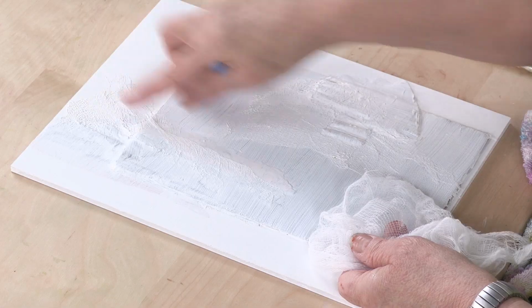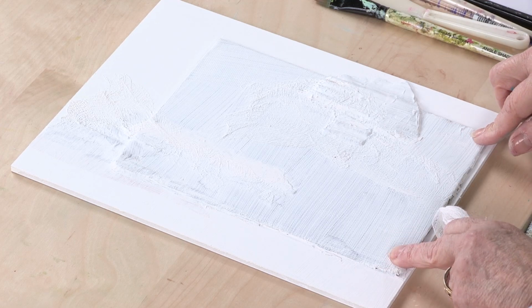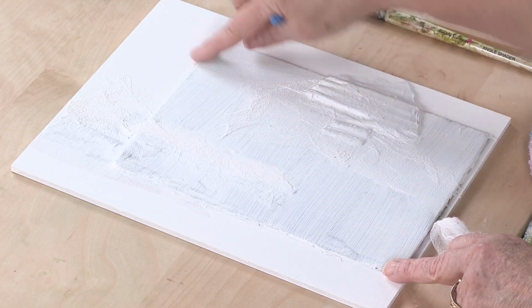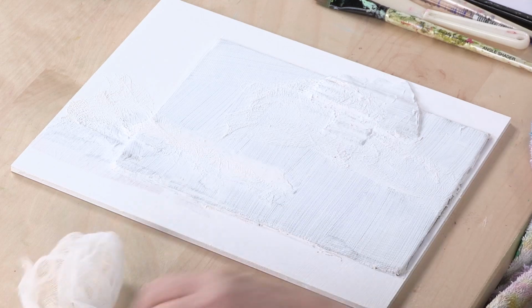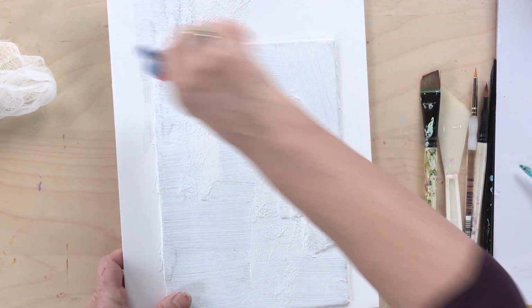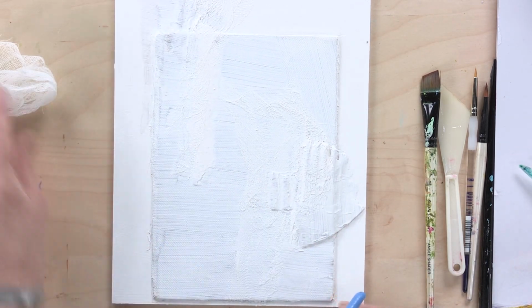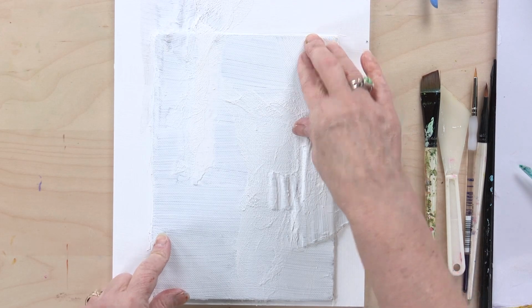Here's where I use the cheesecloth. You can see it's glued down here. It makes a great texture. I've also used an old piece of book, the cover of an old book that I glued down. That's when the clamp really came in handy. I had clamps on these two sides and up here and here, a larger clamp, to hold that down as it was drying, because that was a lot to glue down. In that case, I used the heavy gel and really kept the clamps on until it dried fully.